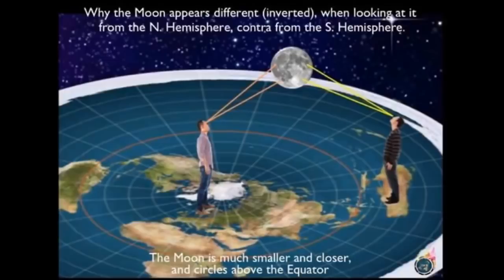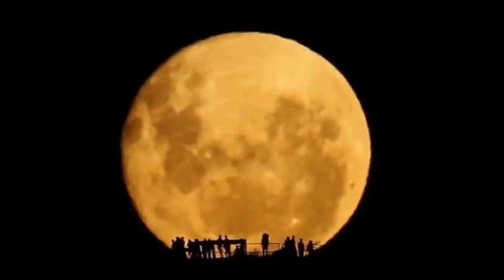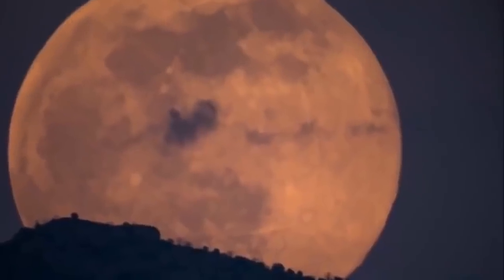The moon only appears to be upside down because the observer is viewing it from a different angle in the southern part of Earth than the observer in the northern part of Earth. They're simply just seeing it from an opposite angle. Ancients portrayed the moon as rotating across the sky, almost like a wheel, and there are some pictures people have taken of this happening.